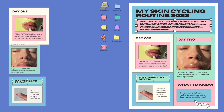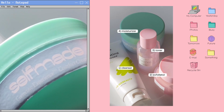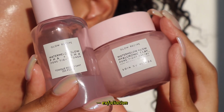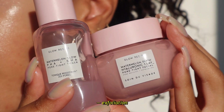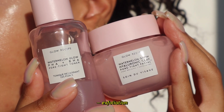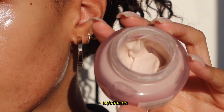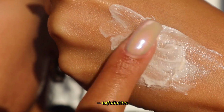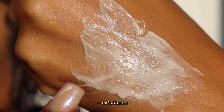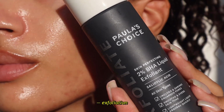We are about to break down the skin cycling routine, starting off with day 1, exfoliation. So after cleanser, this routine would follow with exfoliation and moisturizer. Personally, for me and my skin, we absolutely adore the Glow Recipe Watermelon Glow Pore Tight Toner and the Pore Tight Facial. The facial is a physical scrub that also contains chemical exfoliants. I personally love using this exfoliating clay mask for about 2 to 5 minutes once a week. I like to use it in tandem with the Pore Tight Toner, which does also contain a gentle chemical exfoliant.